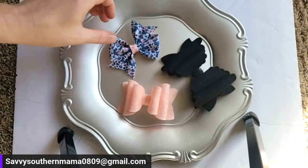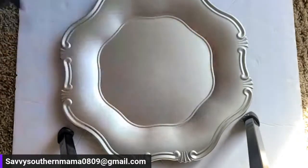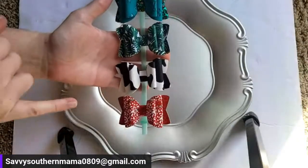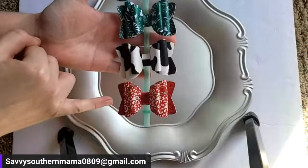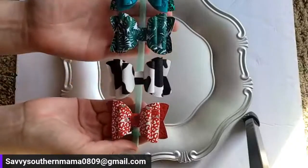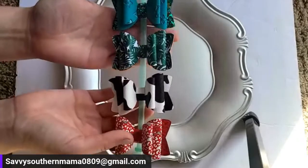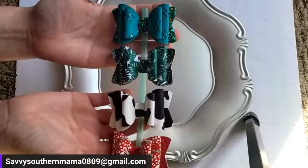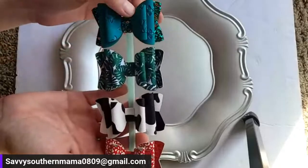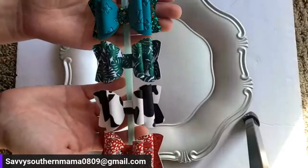All right, so to Miss Deborah. All right. Here are some of the straw topper bows that I do have. I'm going to set those down. We have the Target one. We have the cow print. We have the banana leaves, or is it palm leaves? No, I think that's palm leaves. And then we have this one, which is the fashion designer. You can just say green.